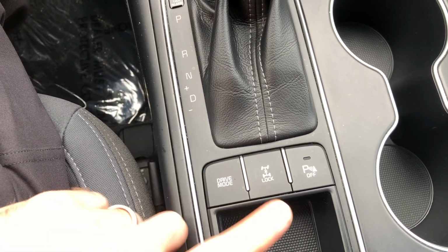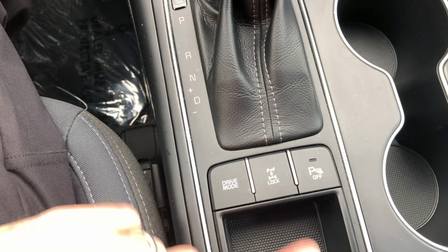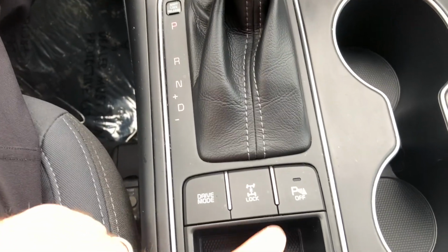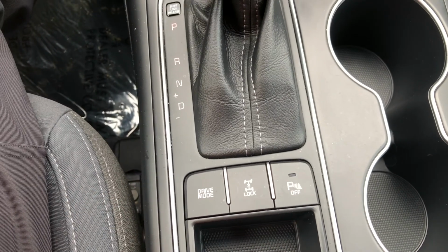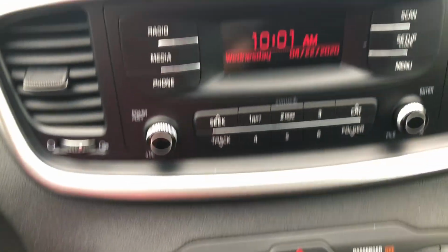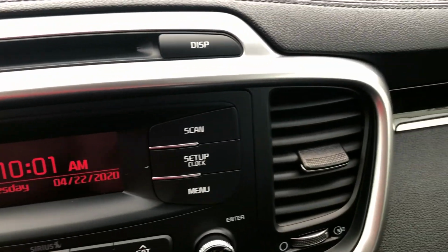You don't have to use that too much. It's a pretty smart all-wheel drive system, but if you're ever completely stuck in snow, this will lock all 4 wheels together, and that'll work. Over here you have the parking sensors. Those parking sensors we talked about in the rear, they can be turned off if you have them and you don't want them on.